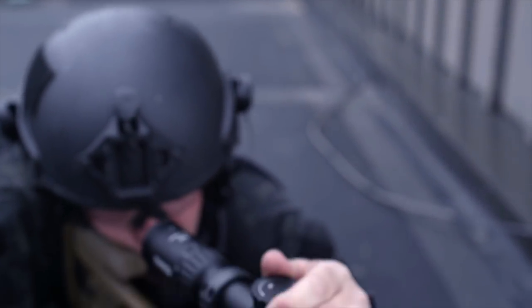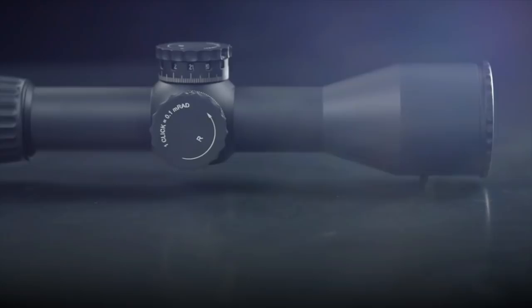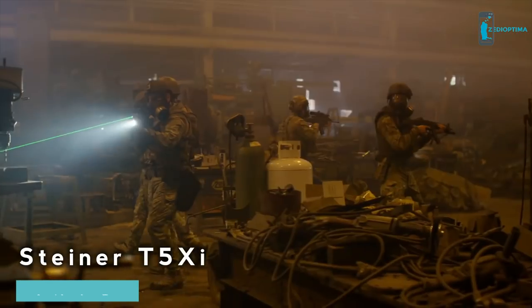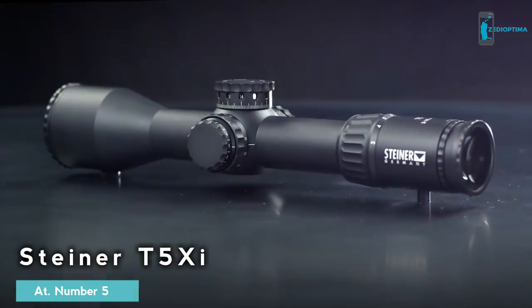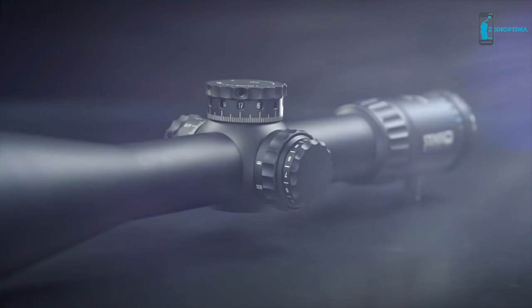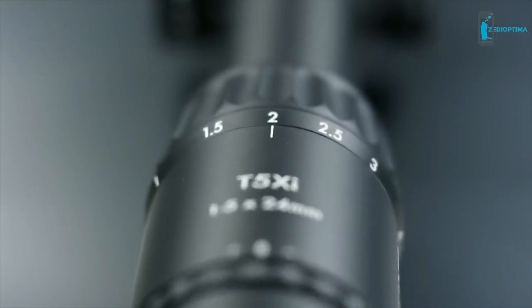Introducing the T5XI series of tactical scopes from Steiner. Steiner is one of the largest manufacturers of optics in the world, and our products represent the highest level of precision and technology. Featuring German precision and rugged U.S. construction, the T5XI series are built with the same Steiner quality the United States military has trusted for decades.